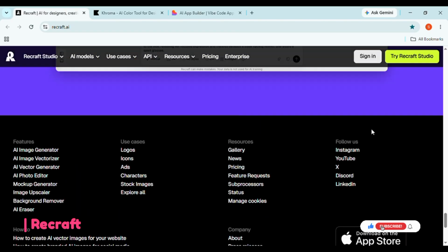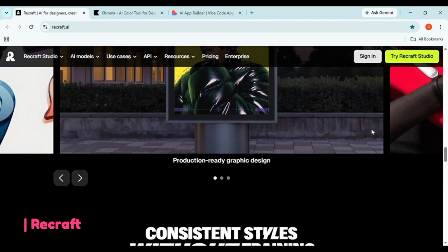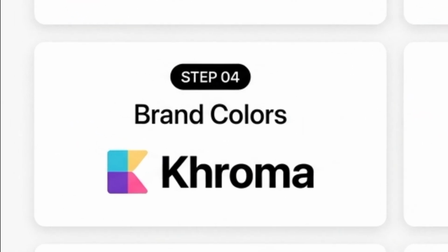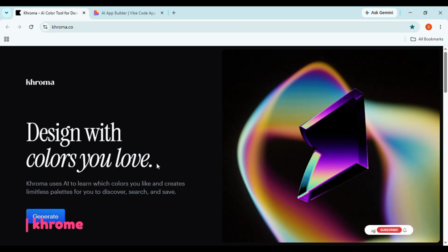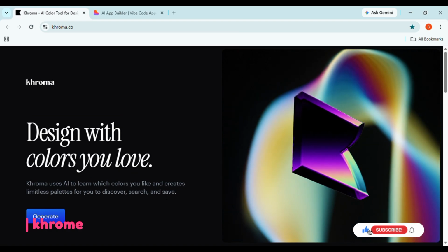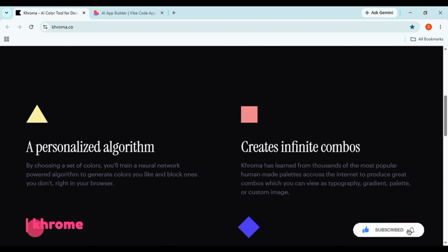Now your business has a name and a professional logo. But branding is much more than just a logo. Step 4. Choose your brand colors. Have you noticed how some brands become recognizable just by their colors? Think about YouTube, Spotify, McDonald's. You recognize them before you even read the name. That's the power of branding.